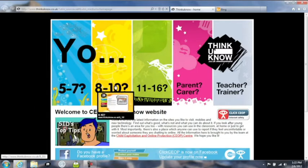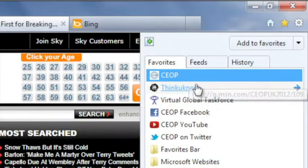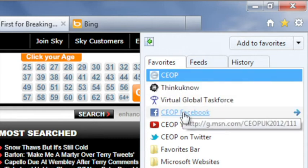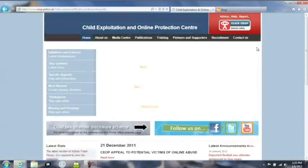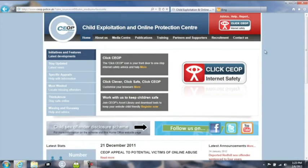So that's one thing. Secondly, we have favorites, so a list of links that appears that it's very easy to show, which then takes them again to sites like the CEOP site, like the Think You Know site, to their Facebook page, Twitter page, and so on. So it's very easy for the kids to find that set of links.